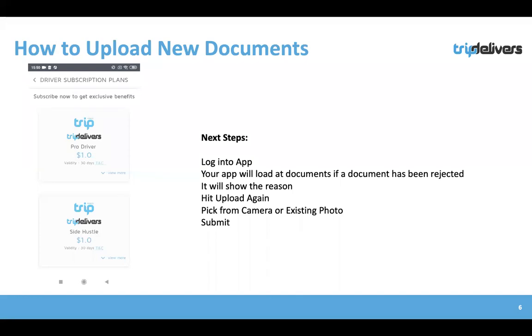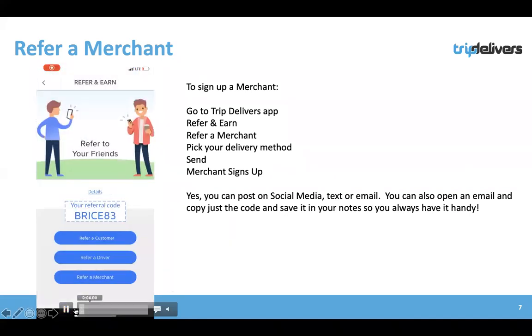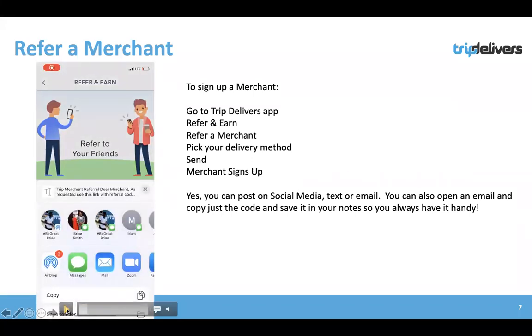Perfect. Okay, so we'll move on. So now you've been approved as a driver, and you have paid and you've entered your direct deposit information. You are now ready to refer a merchant. So what you're going to do is go into your app, go to the Refer and Earn button, and click on the link that states Refer a Merchant.